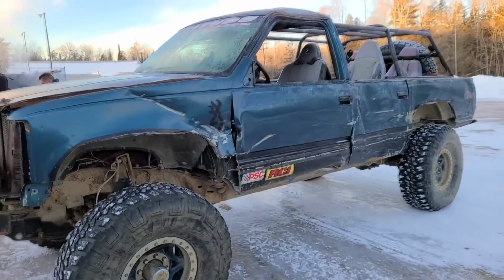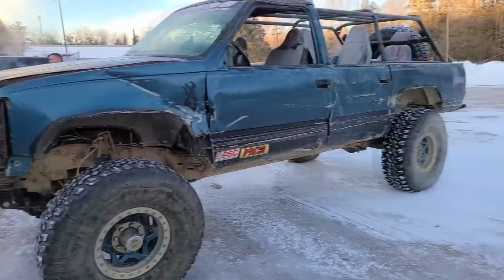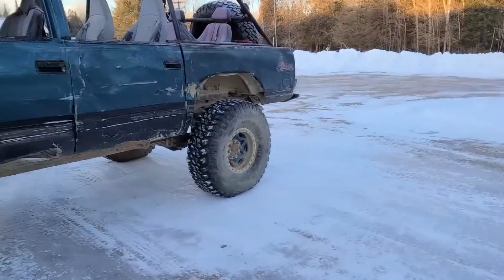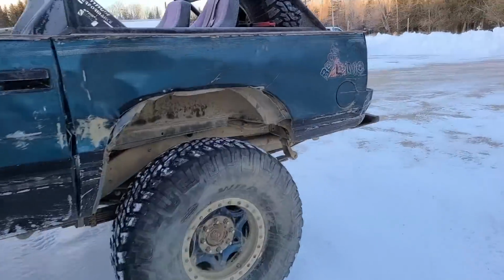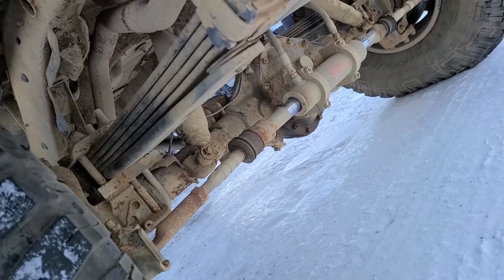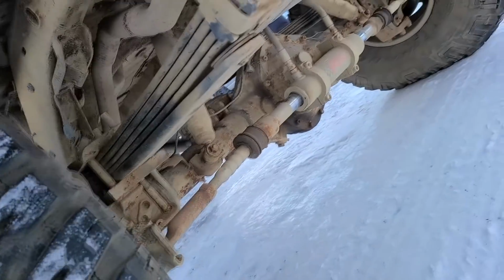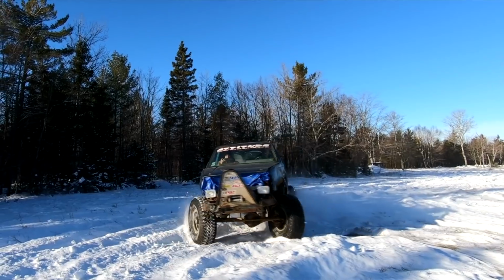Hopefully it'll warm up a little bit for the rear steer to work. You got rear steer on this thing? Yeah. No way. Yeah, the fluid's like molasses right now. I didn't want to turn. I gotta see this. Look at that. Rear steer was always such a wild thing, but in all honesty, it's really not that complicated of a system. You got hydraulic fluid going to a cylinder, pushing out some tie rods.